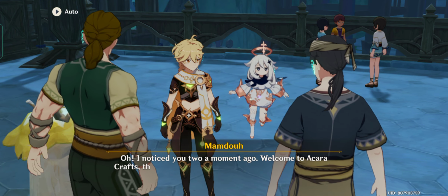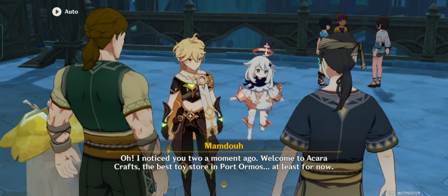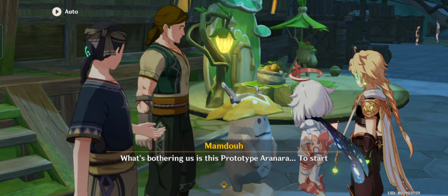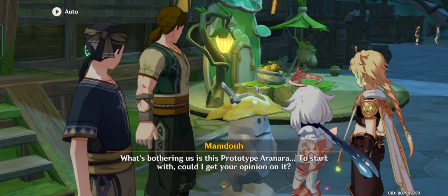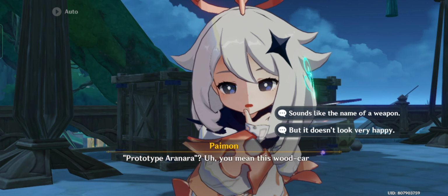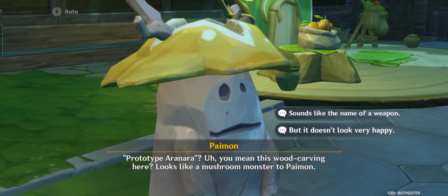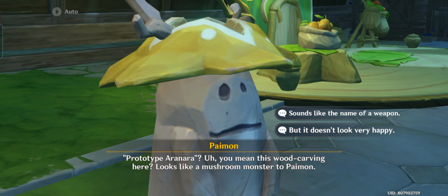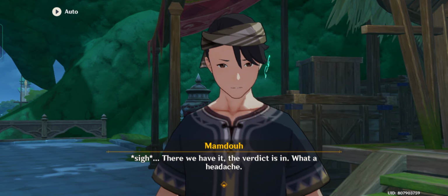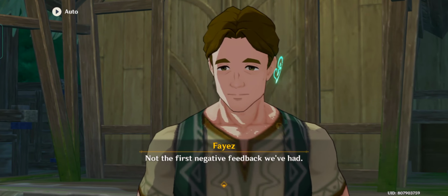Oh, I noticed you two a moment ago. Welcome to Akara Crafts, the best toy store in Port Ormos. At least for now. What's bothering us is this prototype Aranara. To start with, could I get your opinion on it? Prototype Aranara? You mean this wood carving here? It looks like a mushroom monster to Paimon. There we have it. The verdict is in. What a headache. Not the first negative feedback we've had.